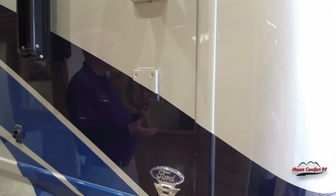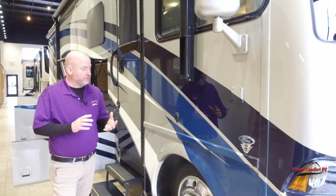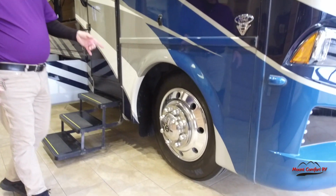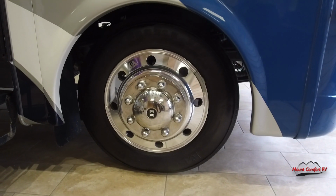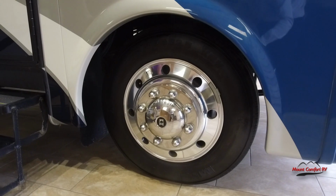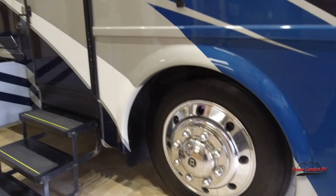Now, one of the differences between a Bay Star and a Bay Star Sport is when you're on a full-blown Bay Star, you're going to have the bigger wheels and tires. So these are the 22.5-inch Alcoa aluminum wheels, which of course aluminum dissipates heat better than steel, not to mention looks better, but also when you have a bigger tire, you're just going to get a better ride. And obviously I think that's what everybody's looking for, is to be as comfortable as they can be going down the road.